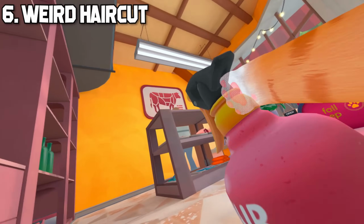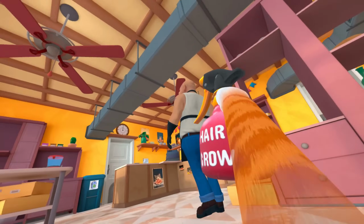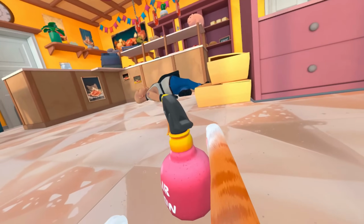First thing we need, because he doesn't actually have any hair to begin with. Butcher, no, I need you down here. Down here. We need to be able to use... No, don't get... Butcher! Oh, I bet he's going to get stuck up there now. No, there we go. There we go. He's on the floor. This is good.